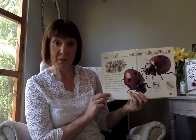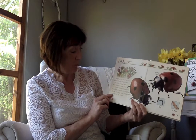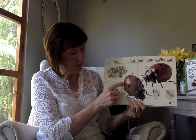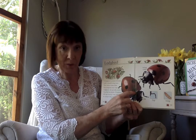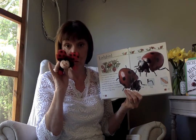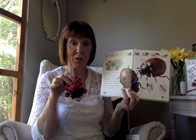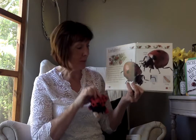So a ladybird is a kind of beetle, and it has very, very colourful wing cases. So these are the wing cases here. You can see the line down the middle. That's where the wings split so that the ladybird can fly. Just like the story that we had yesterday about the lazy ladybird who didn't want to use her wings to fly. This ladybird's got her wings open. If I push them down, they would be in like a hard case, like in the picture here.